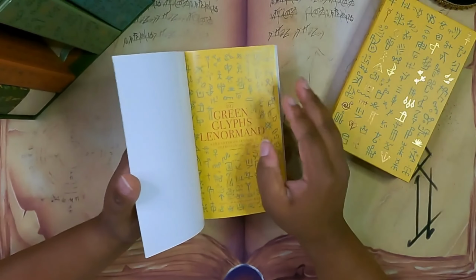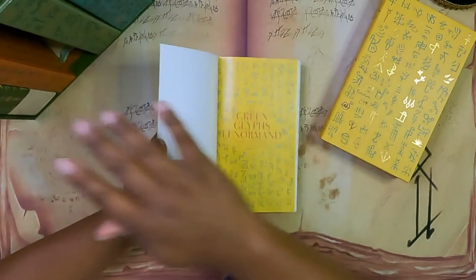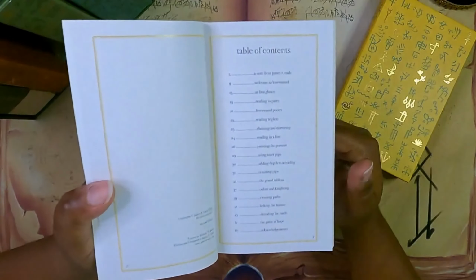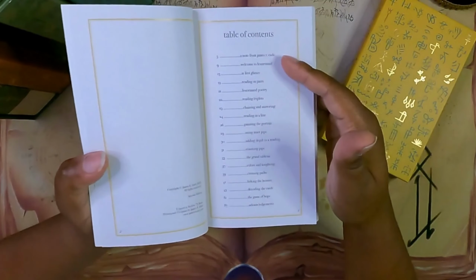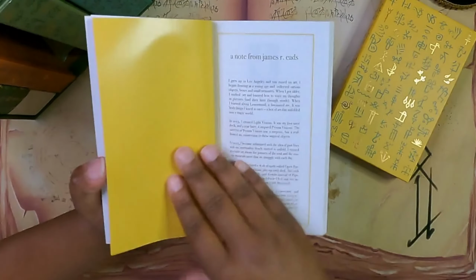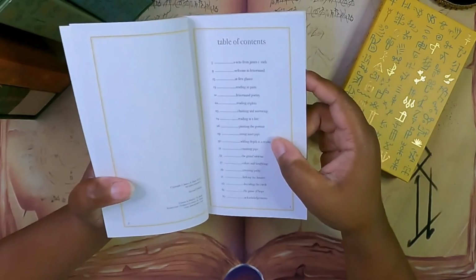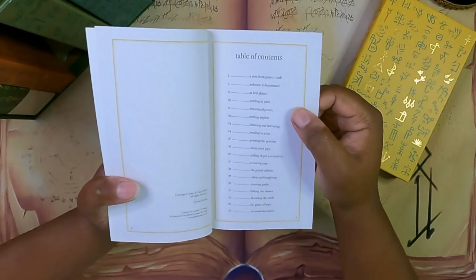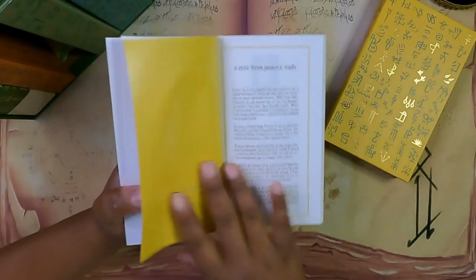So I mentioned in my overview video that there is a giant glossary, which is this here, that includes all of the guidebooks from all of the decks. But if you decide to only purchase or kickstart the Lenormand deck, it does come with a fully illustrated, fully colored guidebook that includes its own table of contents. You know I love that. And then it starts off with a note from James. So in general, it goes through a note from James, a welcome to Lenormand, at first glance, reading in pairs, Lenormand poetry, reading triplets, and so forth.